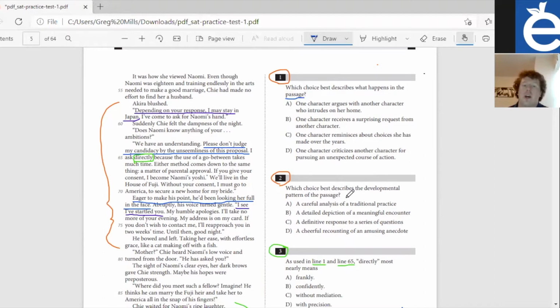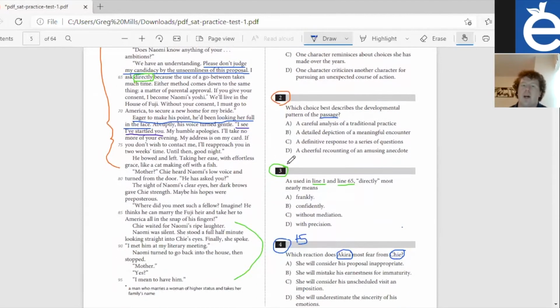Which choice best describes the developmental pattern of the passage? So when you see a question like this, the questions are kind of on a spectrum from more detail oriented to more general. These are the more general questions. It's best to skip these and come back to them because the reading approach we want to take is going to address the details first. So these are the kinds of questions we want to skip and come back.